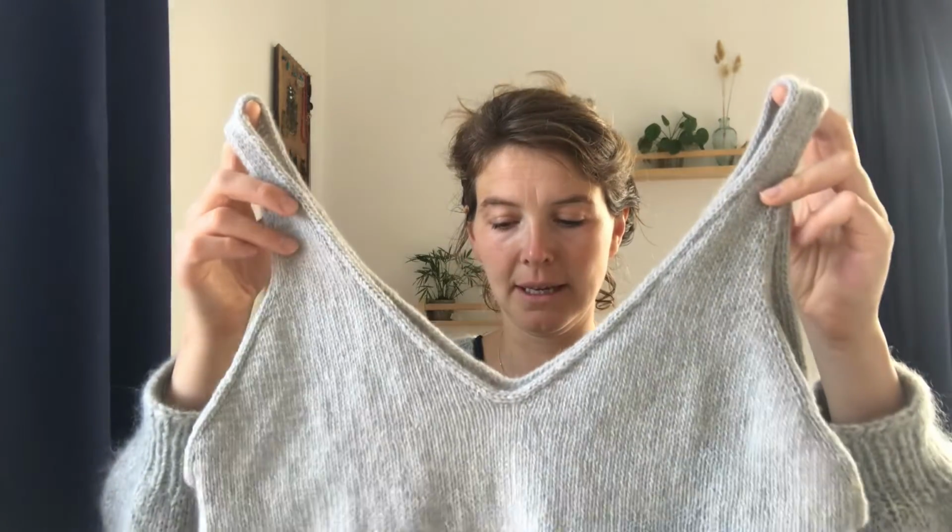What you do is make it top down, and then I left all the stitches on the needle, on the cable of the round knitting needle, so I didn't put them on waste yarn. I really like that method, and I'm going to use it every time, I think.